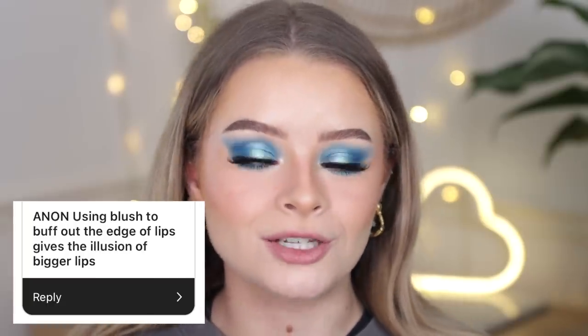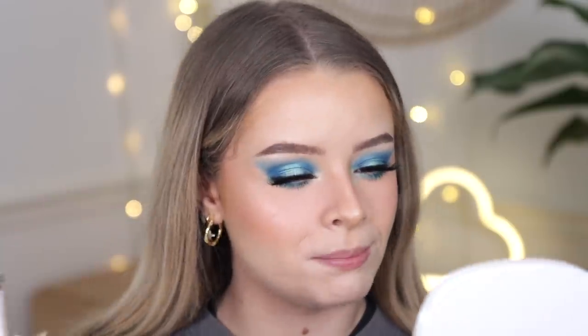But like I said, if this works for you, that is amazing, and do whatever works for you. The final makeup hack: to buff out the edge of your lipstick with a bit of blush for the illusion of bigger lips. I'm not entirely sure what this means. I guess kind of like overlining your lips but with blusher, but they said to buff it out. I need a bit of bronzer on my neck, don't I?